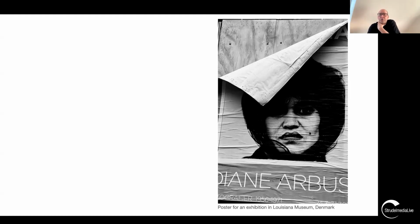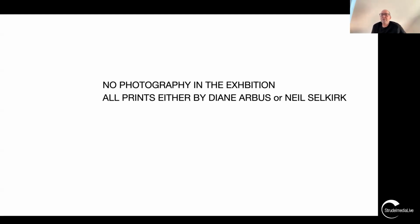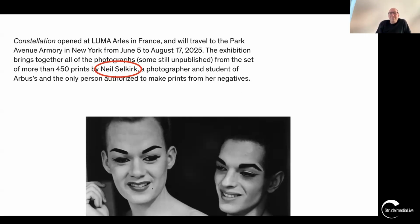And here I would love to show you images from the exhibition, but there is no photography in the exhibition. When this exhibition was set up, it was made sure that nobody photographed there. This was one of the few places where people were really strict. When somebody whipped out their iPhone, there was immediately somebody coming over to make sure they did not photograph these photographs. And the interesting thing about Diane Arbus photographs is they have this aura. There is only one photographer, Neil Selkirk, that is allowed to make silver gelatin prints of the original negatives of Diane Arbus.